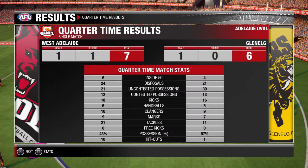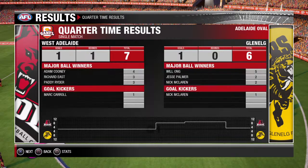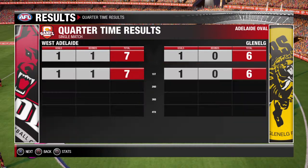Contested possessions more to Glenelg. Kicks are even. Handballs are even. Marks are even. Tackles more to West Adelaide. Free kicks are even, 0-0. More possession for Glenelg, and 10 hit-outs to 1 for West Adelaide. Pretty even on the stats apart from hit-outs and the possession. Major ball winners here for West Adelaide, 4 for Coon, 3 for East, 2 for Ryder, 5 for Ong, 2 for Palmer and 2 for McLaren. Hit-outs here, 1 for Mark Carroll and 1 for McLaren.